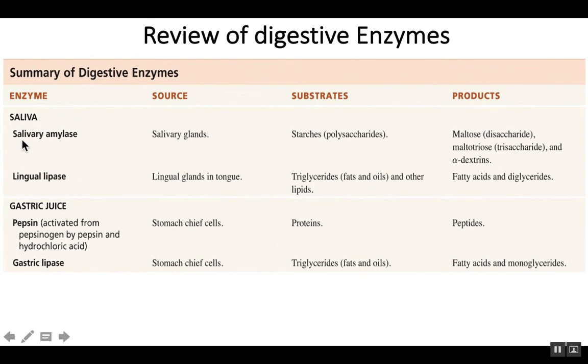So we have salivary amylase, produced by salivary glands, digesting carbohydrates primarily in your mouth. So we also should understand where these enzymes do their digestion. Recall that saliva also has a lipase, lingual lipase, which is going to digest triglycerides into fatty acids and maybe some diglycerides. But recall that this happens mostly in your stomach because lingual lipase prefers a lower pH than what is in your mouth.